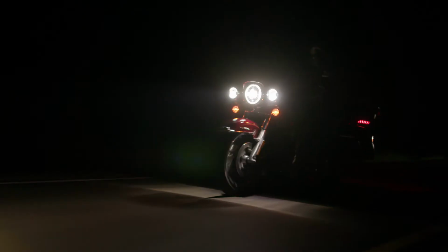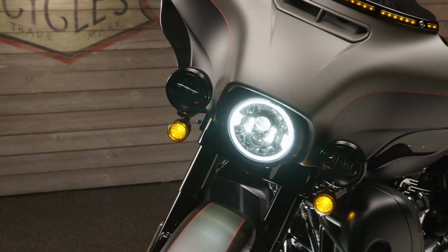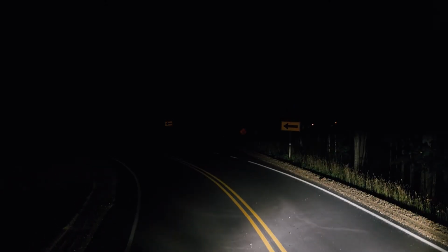Let's go deeper into the DayMaker Adaptive LED headlamp. This lamp is like nothing you've ever seen before. Patented sensors and electronics are integrated into the headlamp to determine lean angle of the motorcycle and automatically project additional light into previously unlit corners.